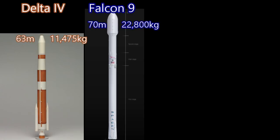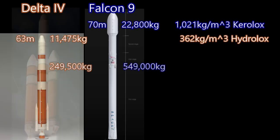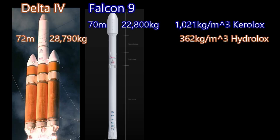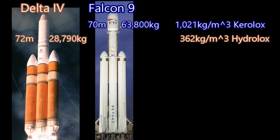This is because RP-1, though less efficient, is much denser. This Delta IV only has an initial mass of 249,500 kilograms, half that of the Falcon 9. The Delta IV needs these three first-stage tanks to get 28,790 kilograms to low Earth orbit. If you put together three Falcon 9 first stages, you can get almost 64 tons to low Earth orbit. That is why the SpaceX Starship is two-stage and burns methane.